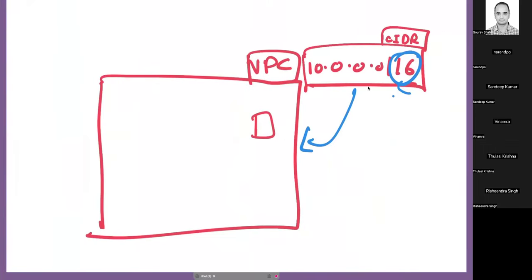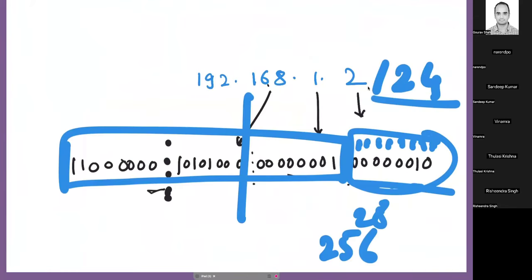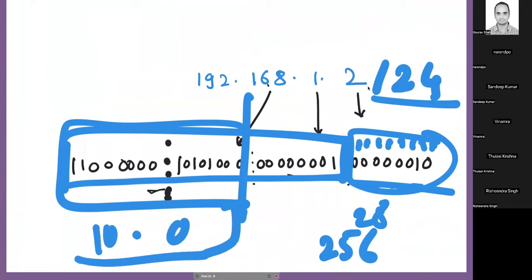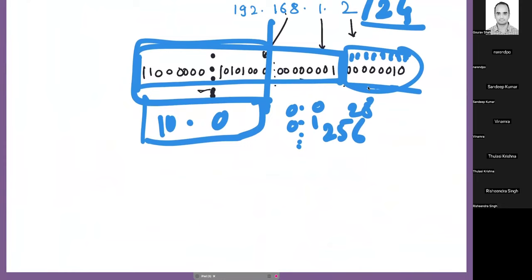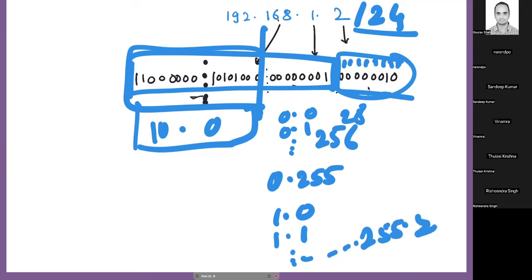So this IP range, what this means is for 16 bits, this is the network, let's say 10.0, it will always remain the same. And the IP addresses will keep on changing from 0.0 to let's say 0.1 and until you reach something like 0.255, then we'll have 1.0, then we'll have 1.1, and until you reach 255.255.